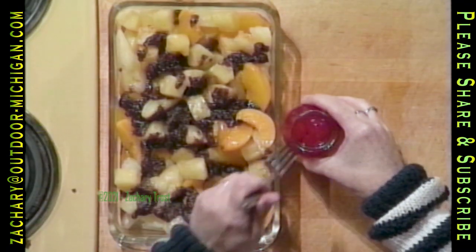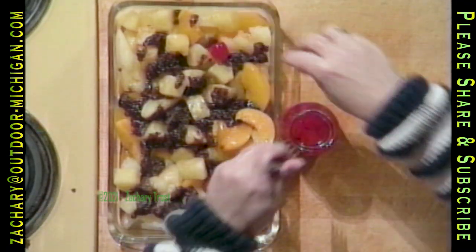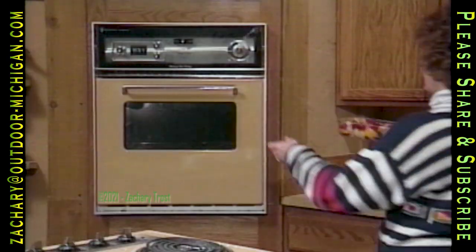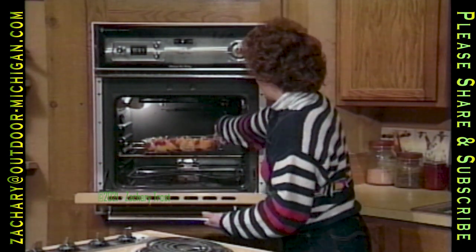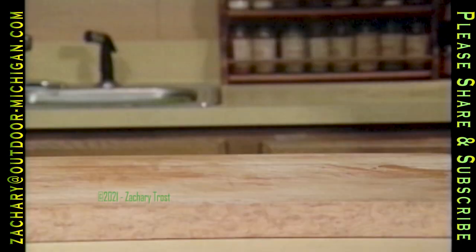And this will cook all the way through the fruit. And then add just a sprinkling of maraschino cherries here and there. And that goes into the oven and bakes separately by itself. I used to like to pick those out of the fruit cocktail. Yeah, that's why I put a few extra in.